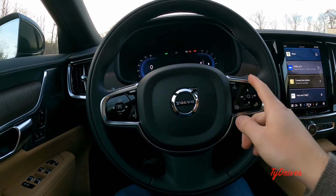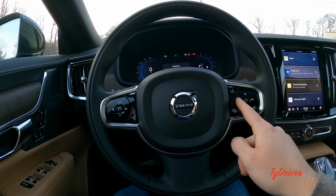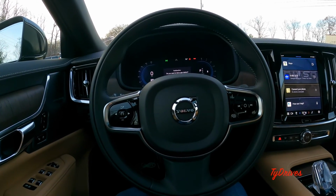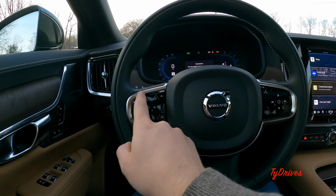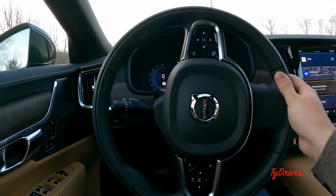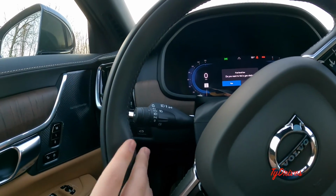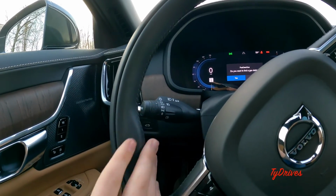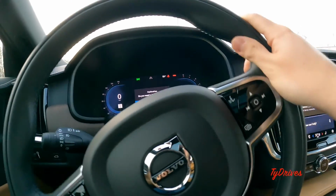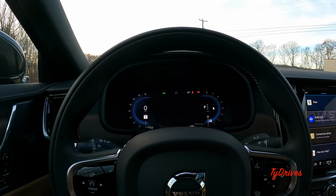All of the controls over here have to do mainly with the audio, so the audio volume, skipping between the different tracks, voice commands, and also a configurable button for the screen up there. And then this all has to do with the adaptive cruise control. Behind the steering wheel, we have a couple of stalks. This one for all of your lighting, turn signals, front and rear fog lights, and also one for your wipers to the other side. And then we also have our gauge setup.